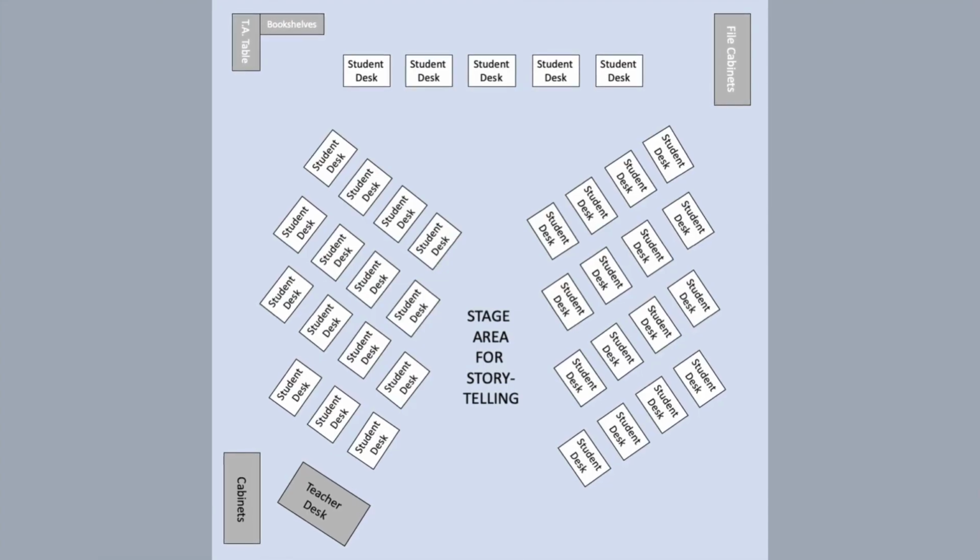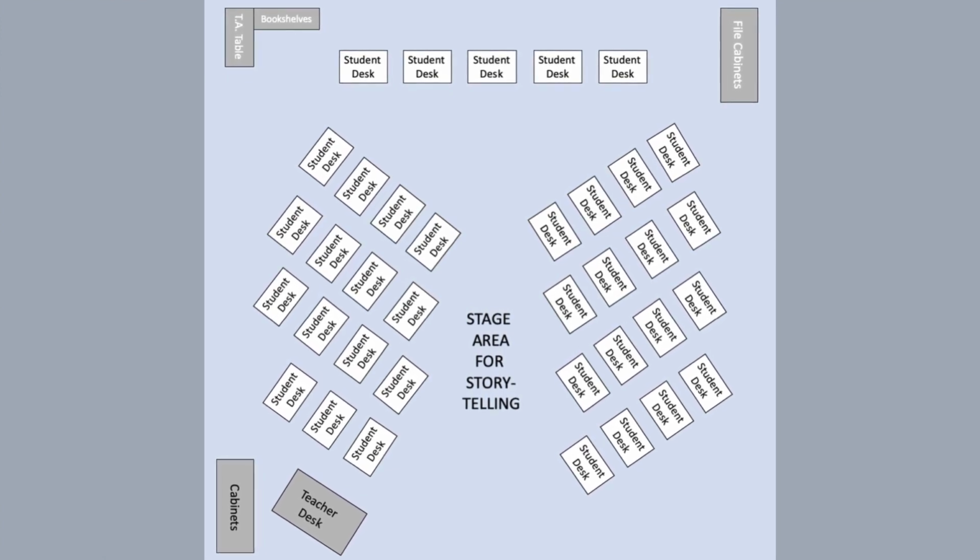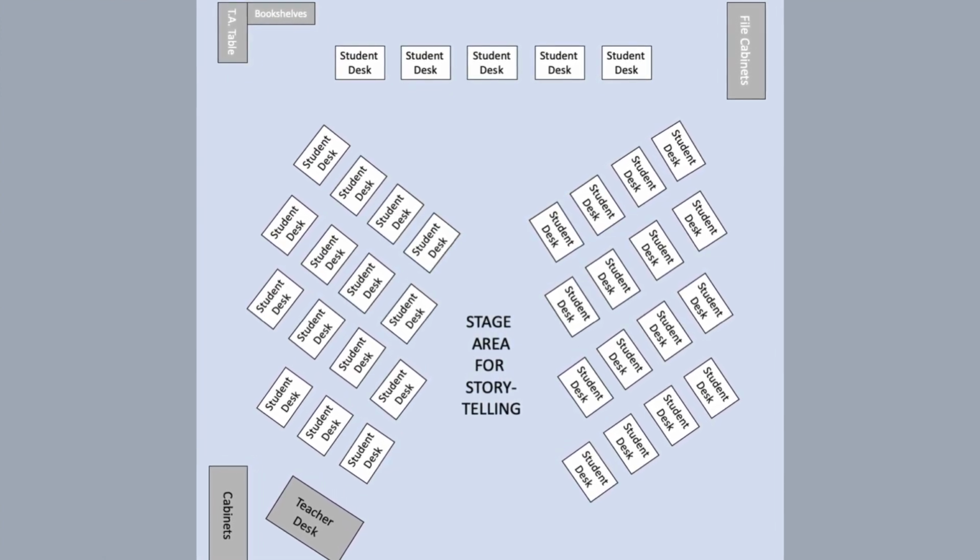And my preferred arrangement positions every student actually facing me. Here is the arrangement that I use. I've also seen the U arrangement, which is very appealing to me because of the huge stage area. There are many workable arrangements. You have to experiment to see what works best for you.